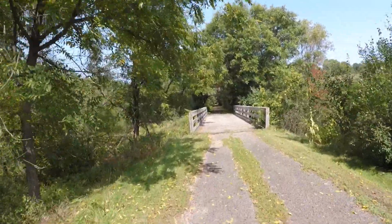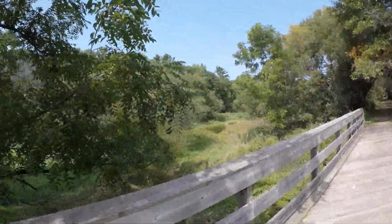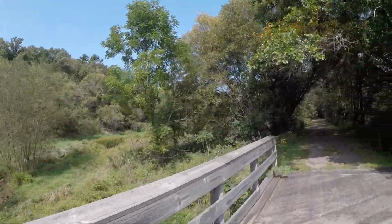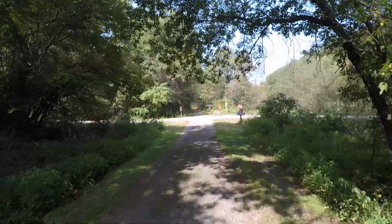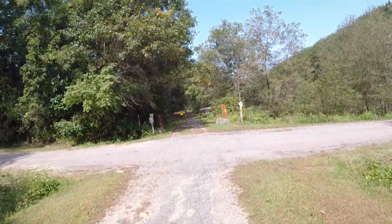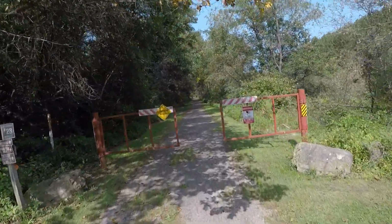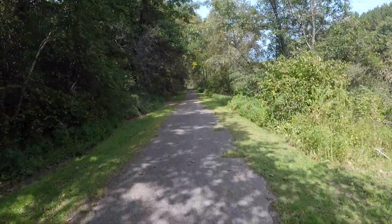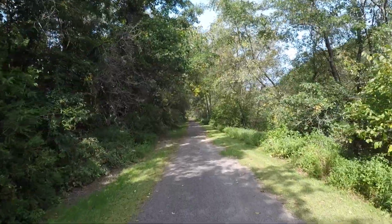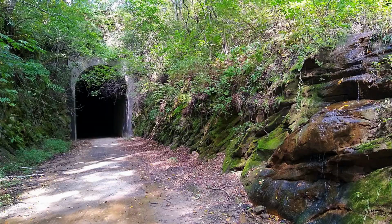Coming up the hill, the valley, into the tunnel, the one and only tunnel on the Omaha. For some reason I thought there was a couple. Here's the Tunnel Hill Road that you cross multiple times going up towards the tunnel, and this is the last little stretch. I guess a lot of people must park there and try to maybe ride their ATVs or something up. And here's the tunnel itself.